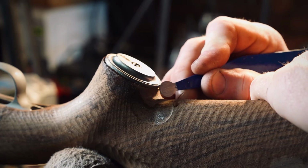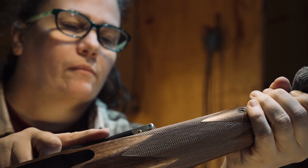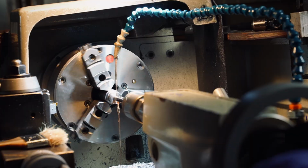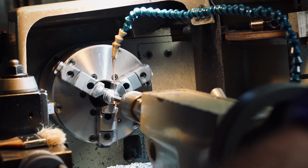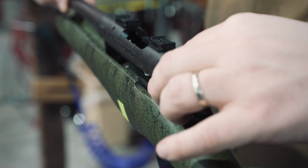The other thing that makes it quality is just simply the amount of attention and attention to detail that's put into it by actual human beings. Now, maybe it's from the person shaping and sanding the stock. Maybe it's the person checkering the stock, finishing the stock. Maybe it's the person that's chambering the barrel. Maybe it's the person who is doing the final assembly of the rifle, or maybe it's the person who's doing the final finish, whatever the metal finish is going to be.